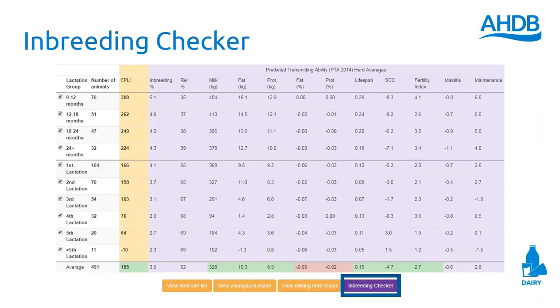So the final feature tonight is the inbreeding checker. It's a little bit long-winded to go through, so that's maybe something for another night. What this does is it allows you to select females from your young stock list or your milking list that you're looking to serve and buy semen to serve.